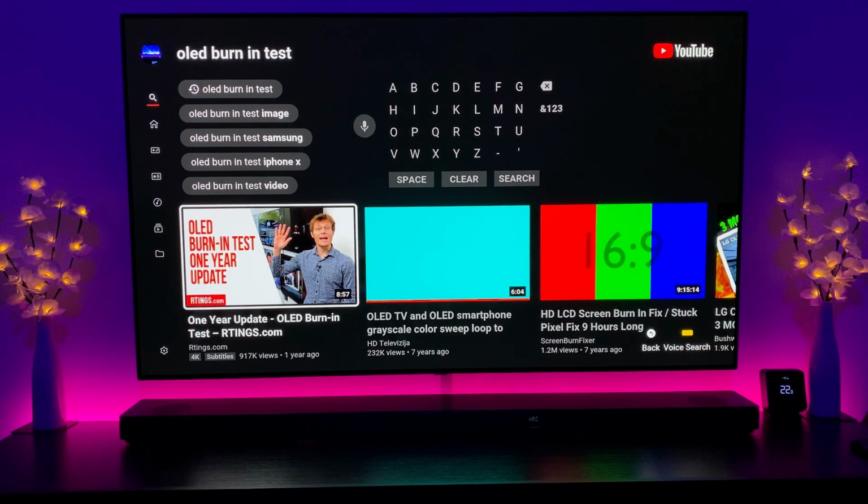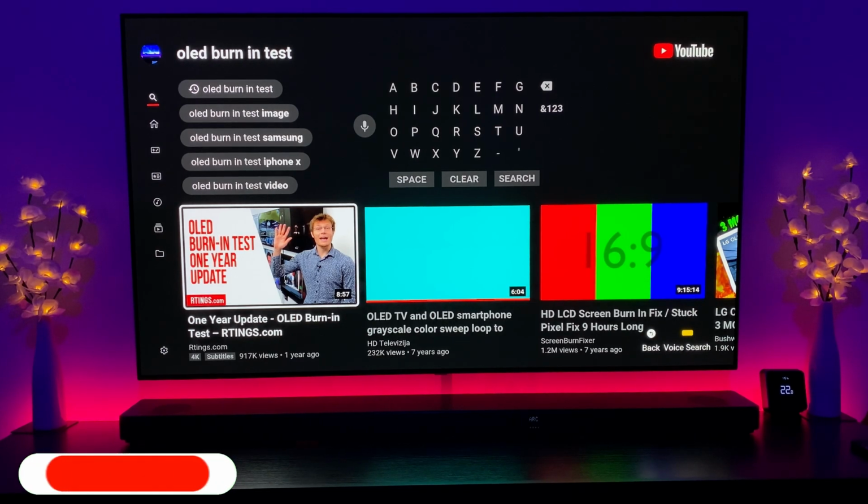Hey everyone, so it's that time again, time for an OLED burn-in test. This I believe is week 12, possibly going into week 13 by the time you actually view this. Well, by the time you view this it may be well beyond that.